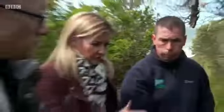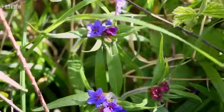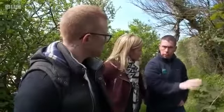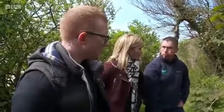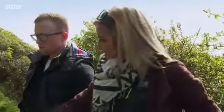So if Sam introduced something like this into his garden, what would he need to do to make sure it thrives like this? The cultivated version is very much easier to look after, and it doesn't need this intensive management. Oh, so we could just get some from the garden centre? Yeah, and it'll work well in the garden. Is this the kind of thing you'd like to see in your garden?